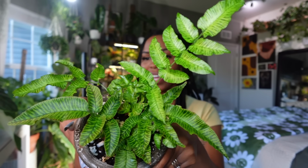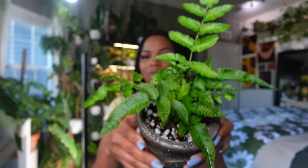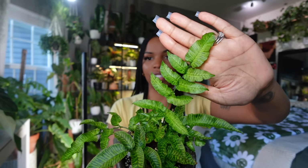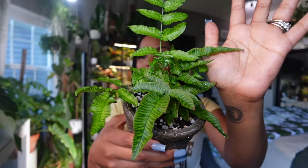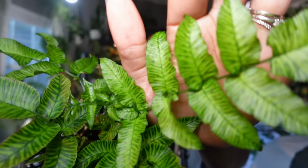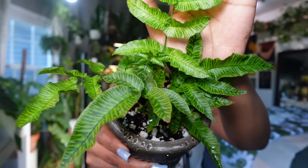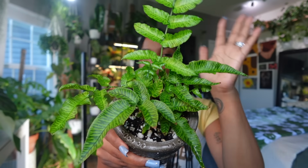Anyway, so I got it and I've had it for about a month now, and it's been doing really good. This whole new section right here, all of this is new growth. So I think I have a fern that I'm not killing, and it's not yellowing or anything. So, y'all, I'm growing as a person. I gave a fern a chance. Look how gorgeous these leaves are. They're very thin, but the stripes on here are incredible. And you can obviously see why they call this a zebra fern.